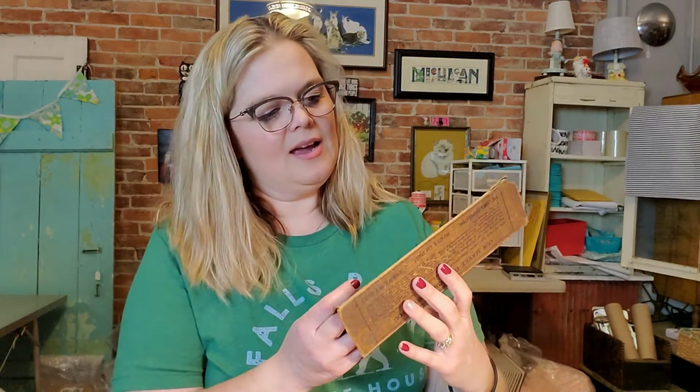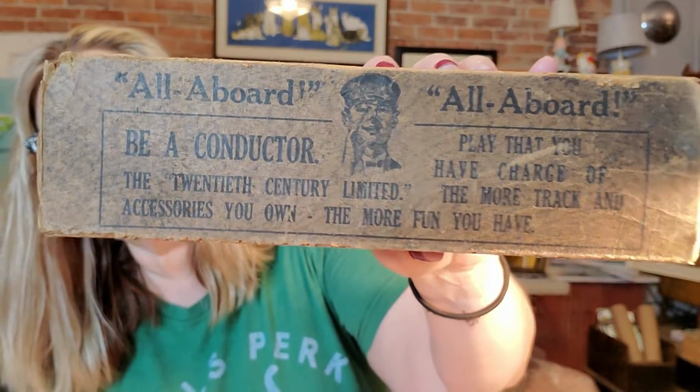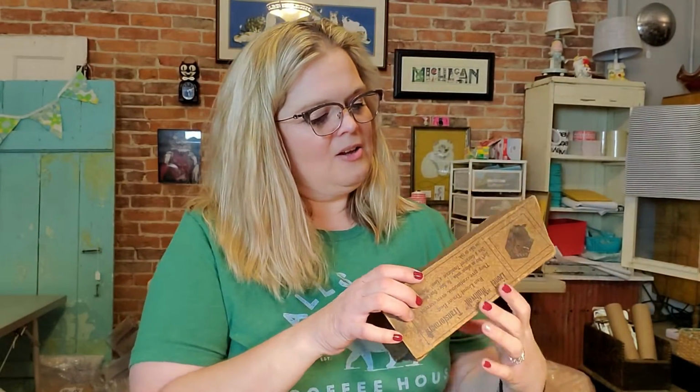And on this side, this is a neat graphic. It says, all aboard, be a conductor. Play that you have charge of the 20th Century Limited. The more track and accessories you own, the more fun you will have. And on this side, it still has, it says Irvington, New Jersey.